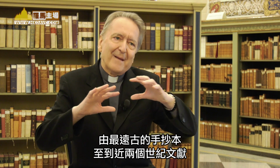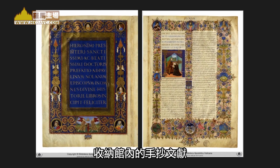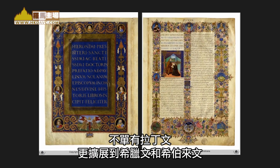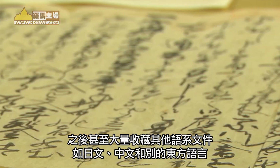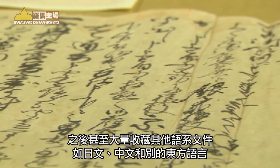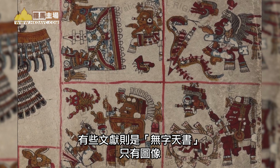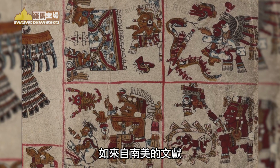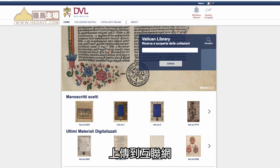We have 80,000 manuscripts from every century, ranging from the most ancient centuries to the most recent ones, because they were still writing manuscripts 100 to 200 years ago. Written texts were not only originally brought to the library in Latin, but soon expanded to Greek and then Hebrew. Then the path to other alphabets also opened up, such as volumes in Japanese, Chinese, or other Oriental languages. There are even some without words, like these pictograph volumes of South America. The library had begun placing each of these books and manuscripts online through a process of digitalization.